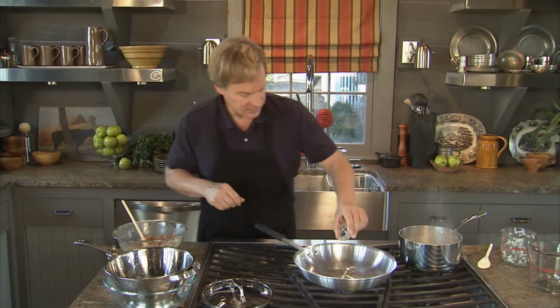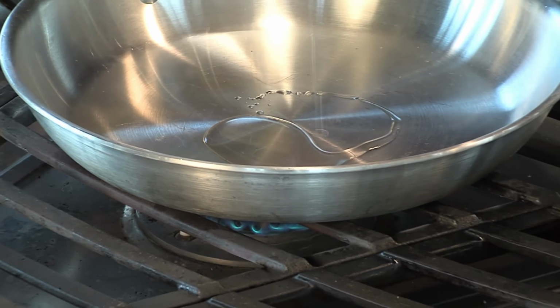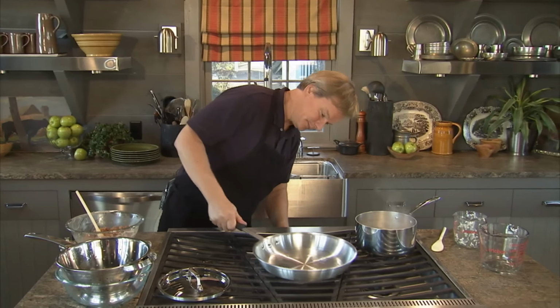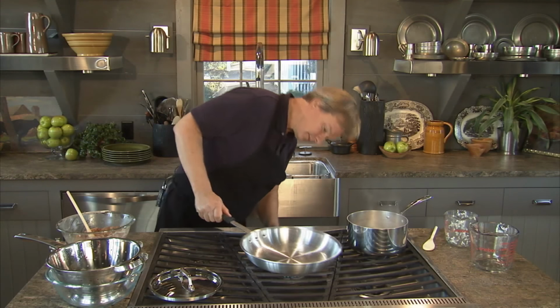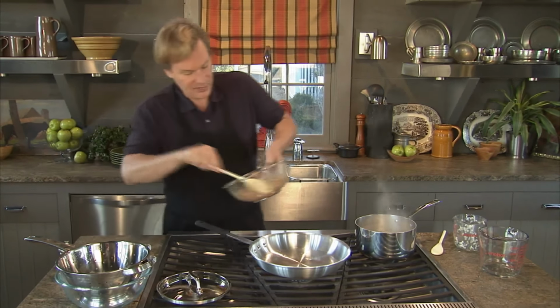And now I'm going to add 2 teaspoons of peanut oil. That's getting good and hot. Got it on medium heat. Okay, now it's time to add this chicken.